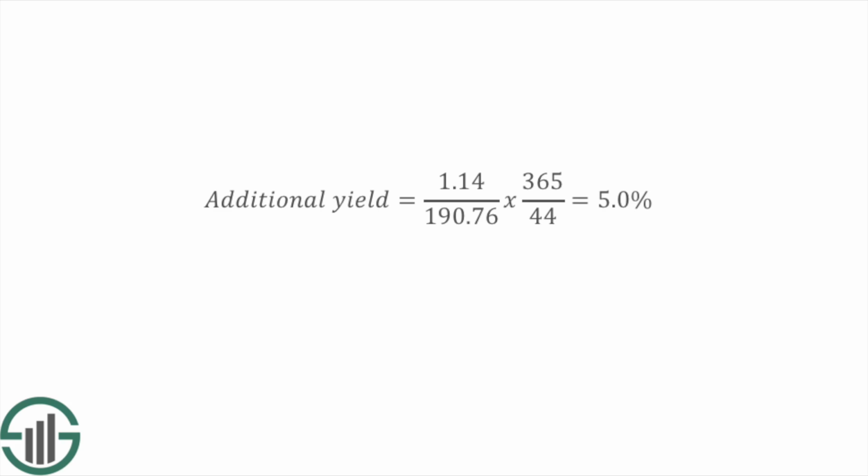Here's how we would calculate how much additional passive income expressed as a percent we would get from owning Facebook and selling these covered calls against it. The options contract are priced at $1.14 per share, while Facebook is trading at $190.76 per share. The contracts have 44 days until expiration. This provides an annualized yield of 5%.